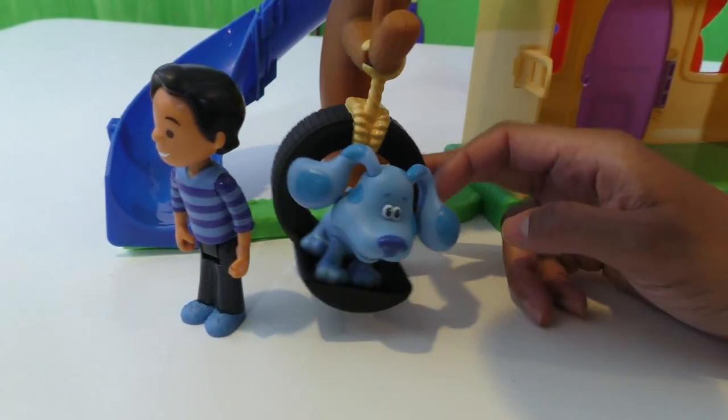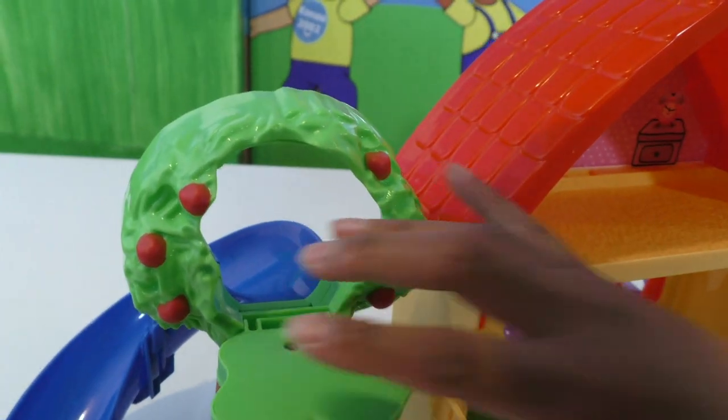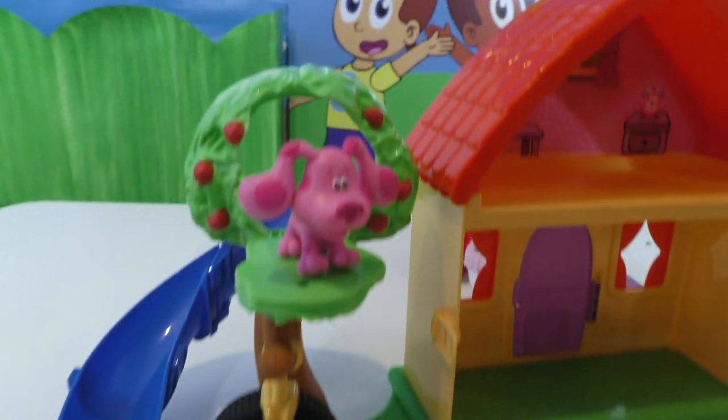Yay. Look at her in the tire swing. She fits perfectly in there. She sure does. Look at that. And look, this part up here opens up too. Whoa. Look, Magenta can sit out here. She can go through the treehouse. That's perfect for Magenta. Look, she can sit up just like that. The apple tree. And look, it comes with a bag.